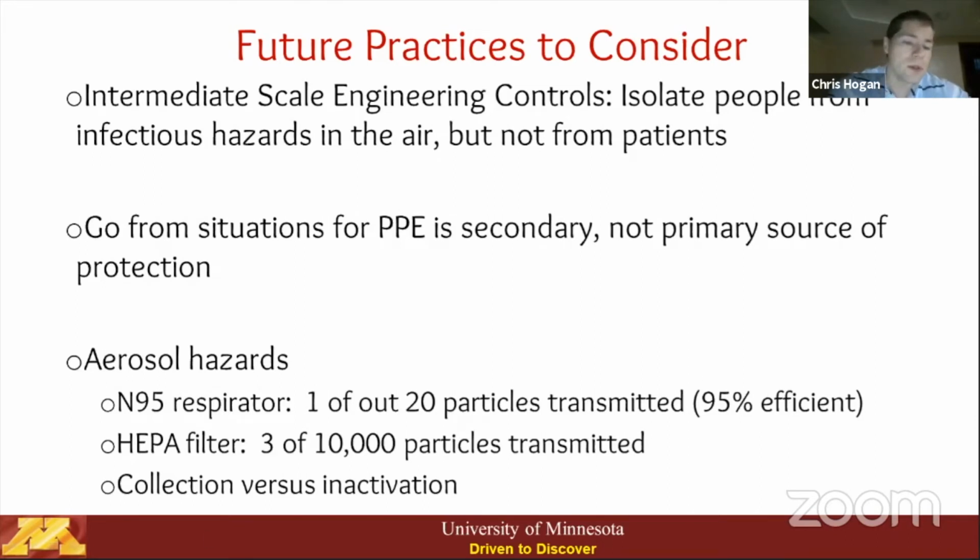And then with infectious particles, we want to move from an environment where we have collection to actually true inactivation. Collection doesn't prevent infection, it changes the potential mode of infection. With collection, we still require inactivation on the surface where the infectious particles were collected. So we'd like to move to inactivation.